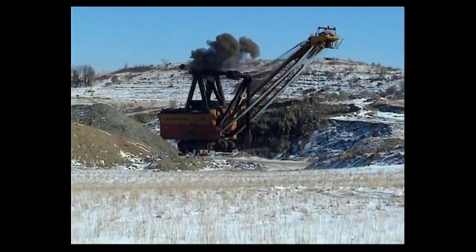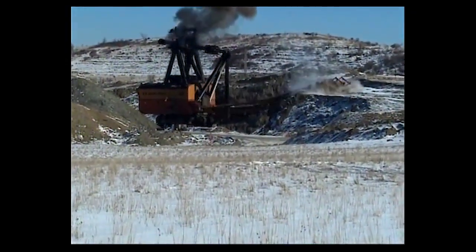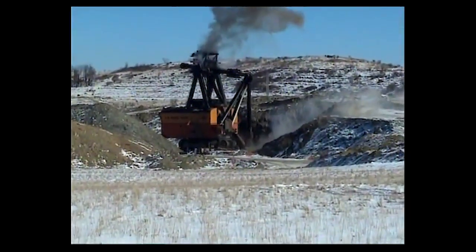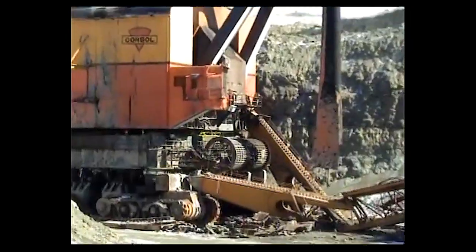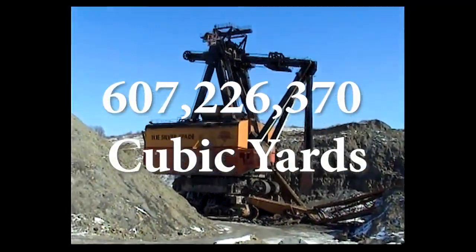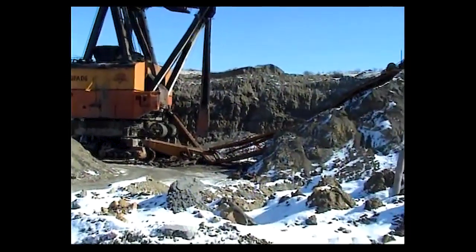But before she arrived, a breakdown occurred on April 10th, leaving the shovel dead in her tracks and marking the end of an era. She had served her owners well during her active life, moving a total of 607,226,370 cubic yards of overburden.